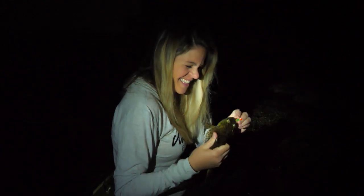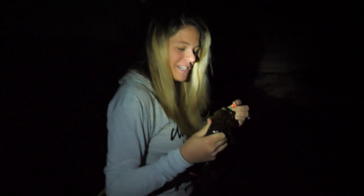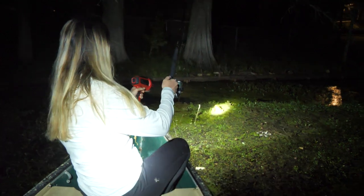Yep, top lip pinned. Still can't get that guy off. Can't get the hook out. Oh my gosh. Okay, we have another frog spotted. I'm gonna catch this one for sure.